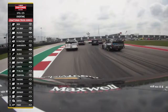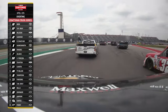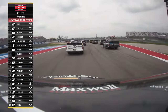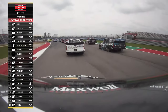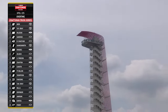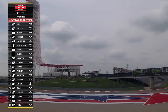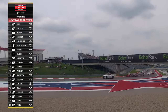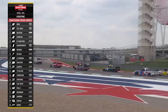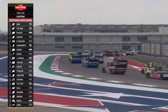Big restart coming. Big restart. Lights off on the pace truck. A lot of anticipation here for Corey Heim and Taylor Gray. I think Taylor Gray's in a bind, according to his team. Ross Chastain back there in fifth, nothing to lose. It's all about the win here. What's he going to do on the restart? Ben Rhodes, seventh. It's a couple more spots. He's looking for his first top 10 of the day.